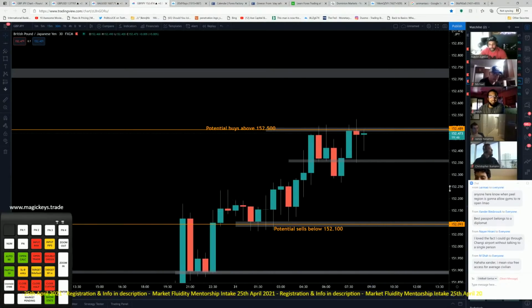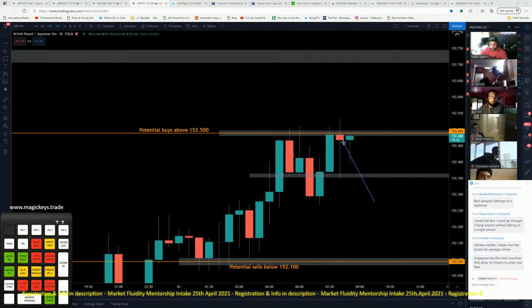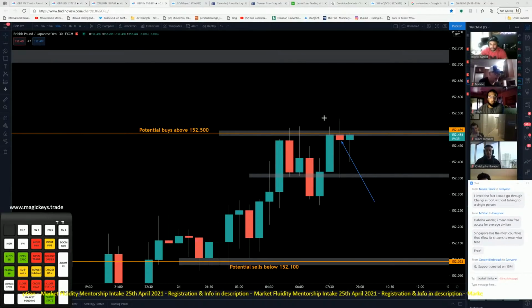All right, so slowly we're coming back up over here on pound yen. This candle right here closed with a small bearish body, which means there's less bearish volume. And if we break above this area, I think that's somewhere we can continue moving up.